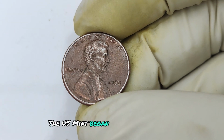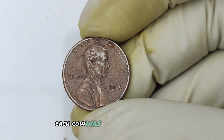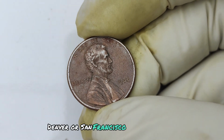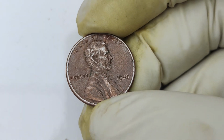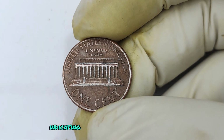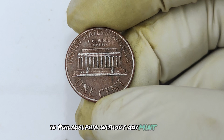The U.S. Mint began placing mint marks on coins in the late 19th century, allowing collectors to identify where each coin was produced, whether in Philadelphia, Denver, or San Francisco. In 1988, however, something unexpected happened with certain pennies. While most 1988 pennies carry the D mint mark, indicating they were produced in Denver, a small batch of these pennies came out of the U.S. Mint in Philadelphia without any mint mark.